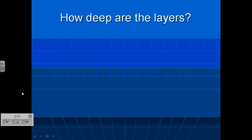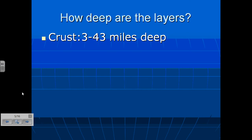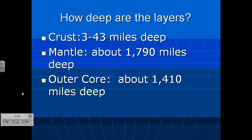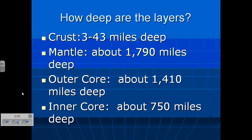So between the 4 layers, to recap what I just said, the crust is about 3 to 43 miles deep. So in one region, it might be 3 miles. In another region, it might go up to 43 miles, or it might fall somewhere in between along the way. Moving along, you have the mantle, which is 1,790 miles thick. After that, you have the outer core, which is about 1,410 miles deep. And finally, the inner core, which is, again, 750 miles deep.